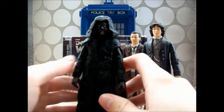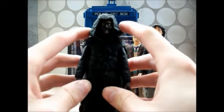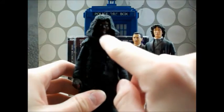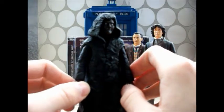Now, the detail on this figure is phenomenal. They really have done an excellent job realising Jeffrey Beavers' Master. The first thing I'll talk about is the face sculpt. It's the mask as it looked in the Keeper of Traken. It's very, very nice. It's got all sorts of wrinkles and burnt effect on his face. It's painted in a dark green and some other dark washes on it as well. Eyes painted completely white, almost like a skeletal. And his mouth is just basically sculpted teeth with white on them. I've had a slight paint bleed onto the lips, but he doesn't really have lips, this version. So that's very, very nice.